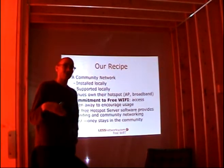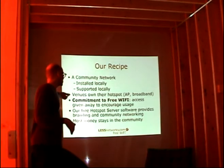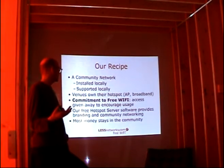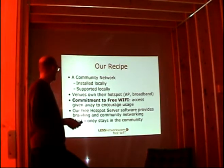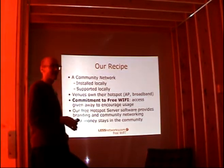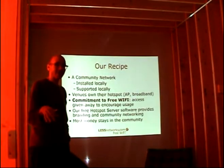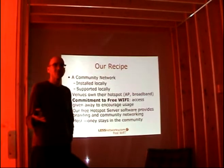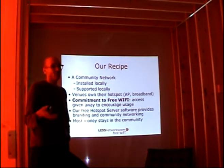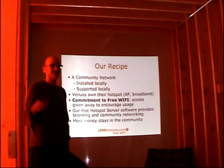So our recipe, or the Austin Wireless City Project's recipe, really is quite a bit different actually. In our recipe, the venues own their own equipment, their own access point and broadband connection. The hotspots at the venues are installed locally and they're supported locally. Wi-Fi access is always free, and the Les Networks hotspot server software, which is free as well, provides the overall branding and the community networking that ties everything together. And finally, of course, most of the money you spend stays local. You spend it at a local venue, although chains can also use this too, and we have gotten inquiries about that. But generally, it's local independent venues. The money stays in the community.